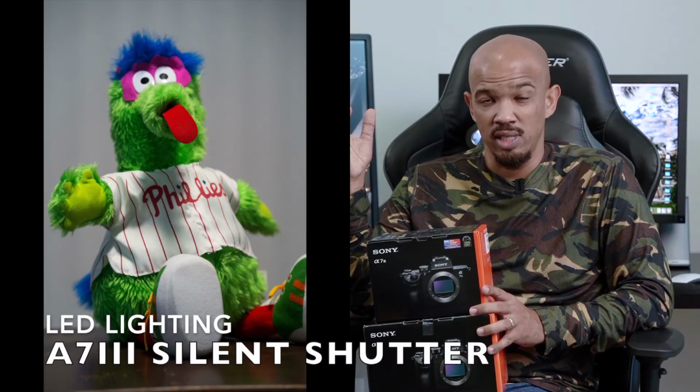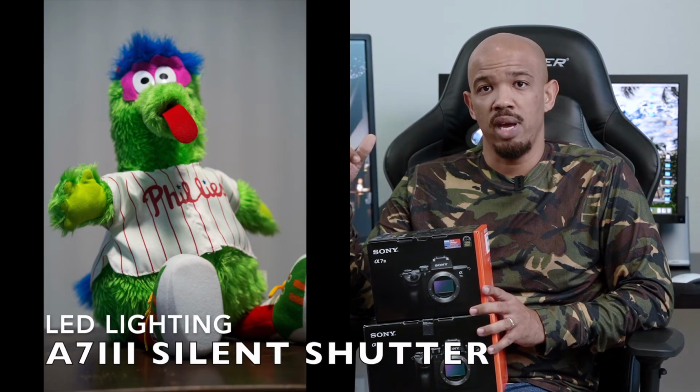Also, you don't have to worry about the banding issues with the A9 as much compared to the A7 III. With the A7 III, I've had shoots inside big ballrooms that had LED lighting, and you look in the background and you see what I describe as zebra stripes against the wall, where it was one stripe darker, lighter, darker.